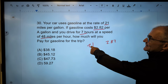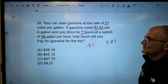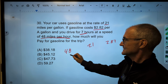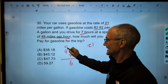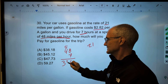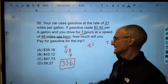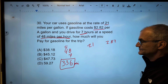Well, this rate is miles per gallon, so I need to get total miles. We are going 48 miles per hour, so I take 48 and multiply it times 7. That's going to give me 56, carry the 5, 28, 33. So in the 7 hours at 48 miles per hour, I do a total of 336 miles.